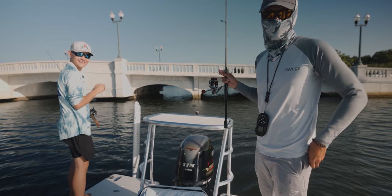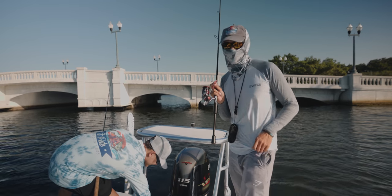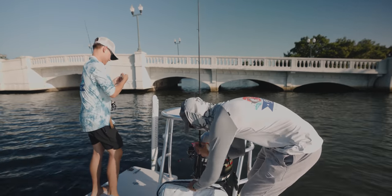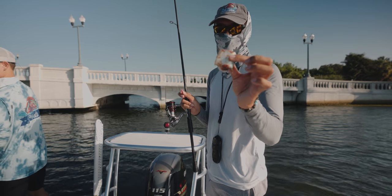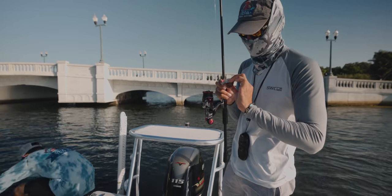That was the best bite I've gotten so far. Can't get them to connect, man. Can't hook them up. Don't know what's going on. I think we gotta give them time to eat it, because these baits are pretty big. But they love these bigger chunks. I'm a firm believer. Big bait, big fish. That's right.